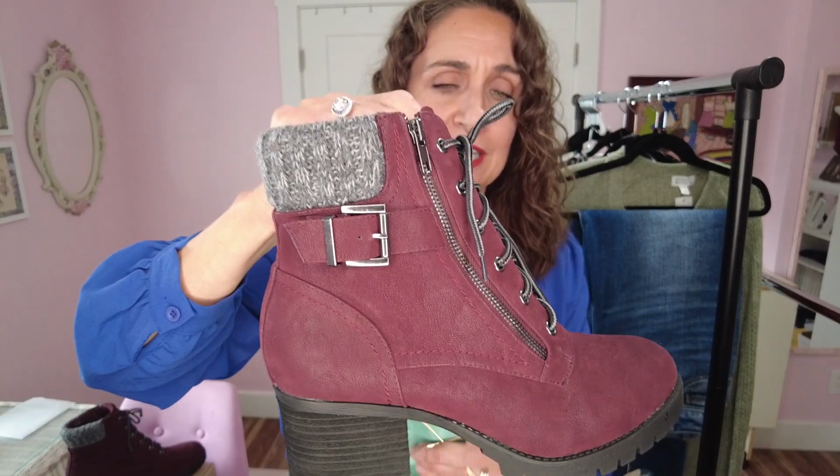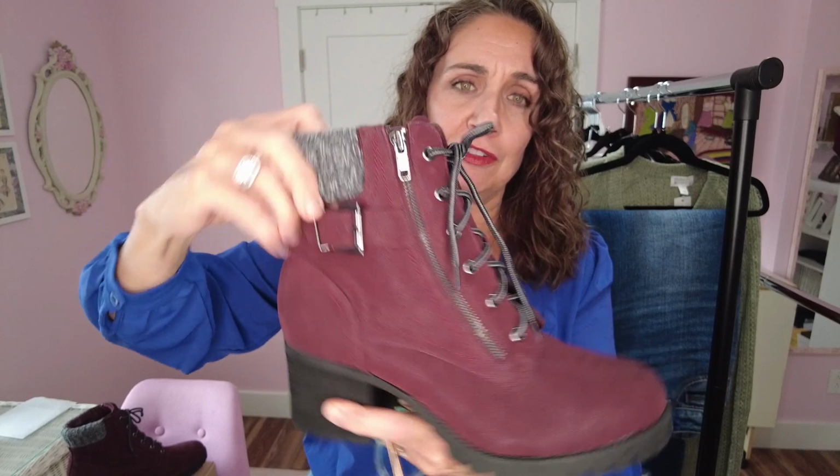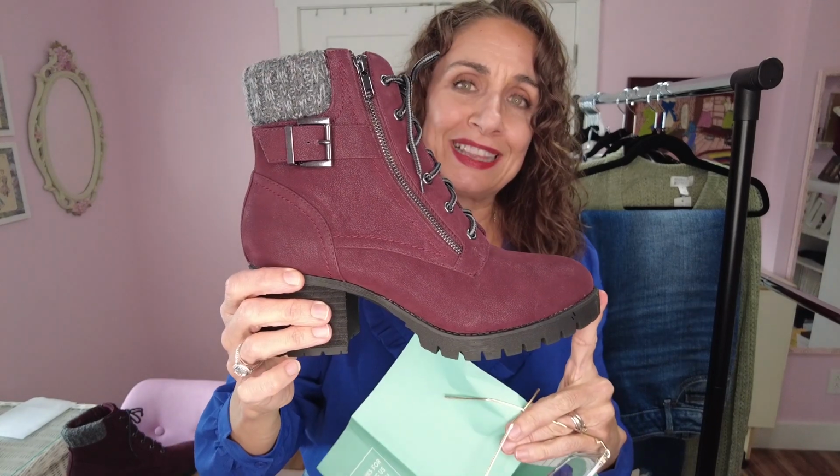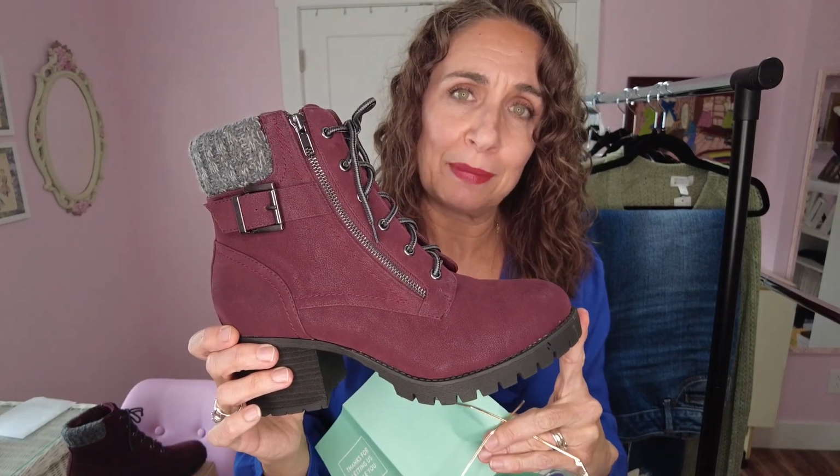I'll let you see some of the detailing here. You got that sweater knit around the cuff. It does have a lace up, but it zips on. And then it's got kind of that more luggish sole, but this isn't so clunky that I felt like it made my foot look big.